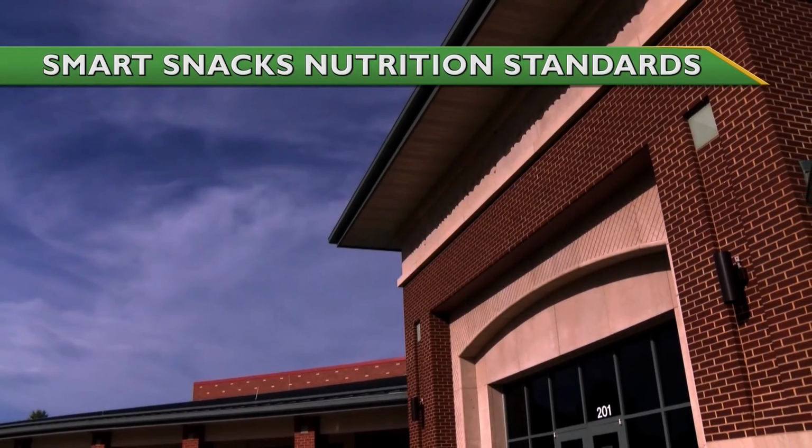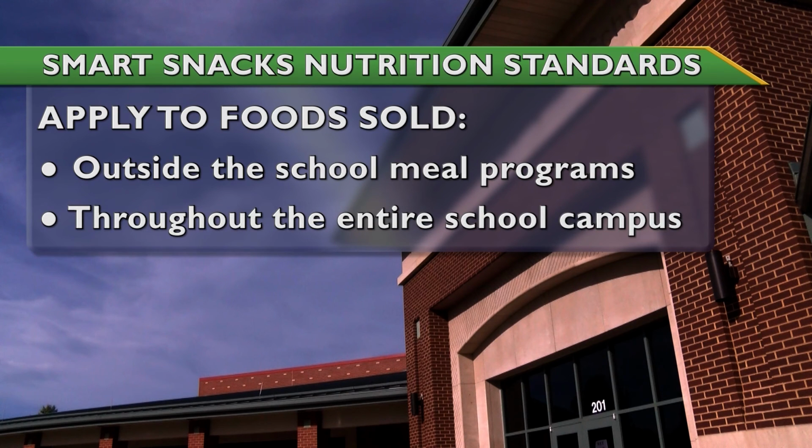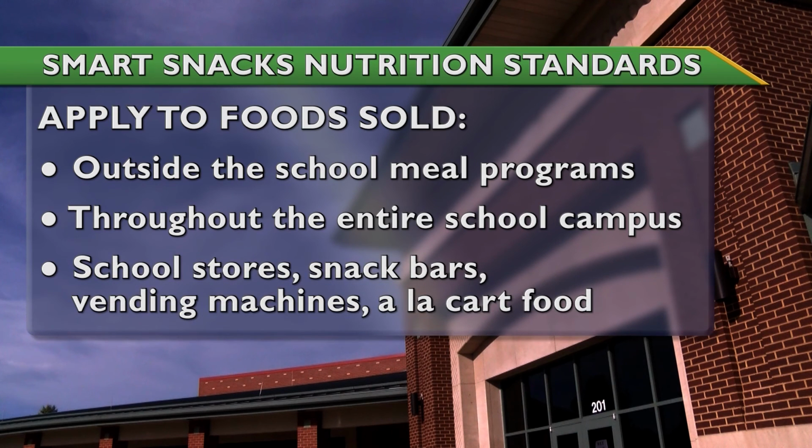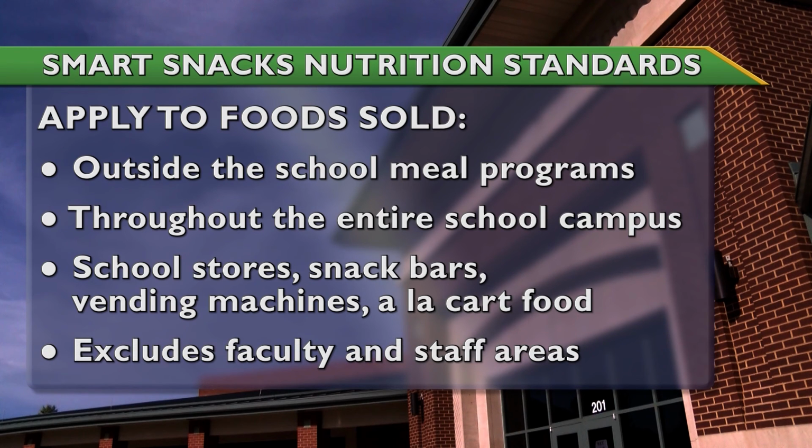Smart Snacks product nutrition standards shall apply to all foods sold outside the school meal programs and throughout the entire school campus, which is considered as all areas of the property under the jurisdiction of the school that are accessible to students during the school day. It includes school stores, snack bars, vending machines, and food served a la carte in the school cafeteria. It does not include areas exclusively used by faculty and staff, such as teachers' lounges.